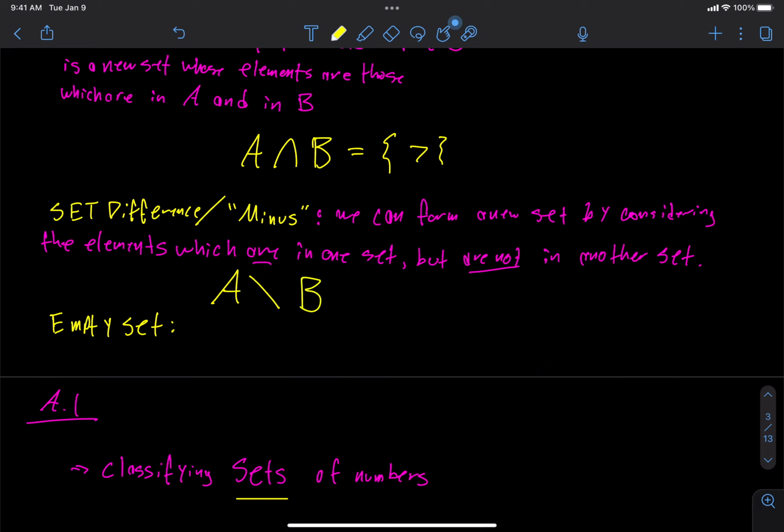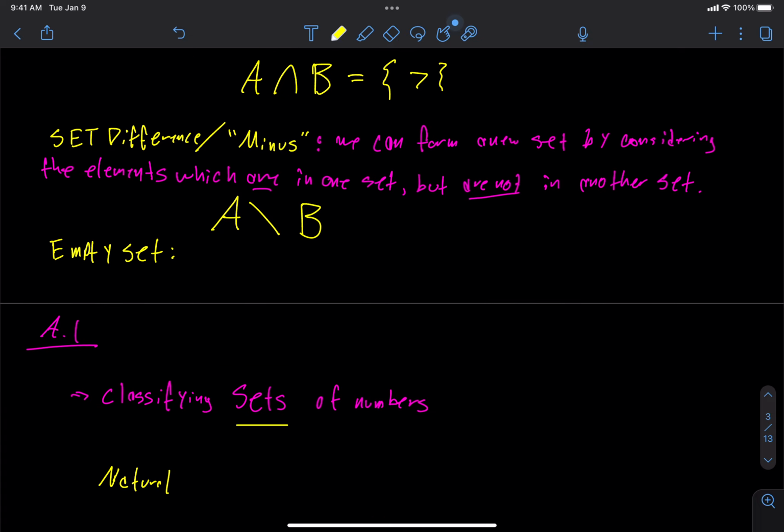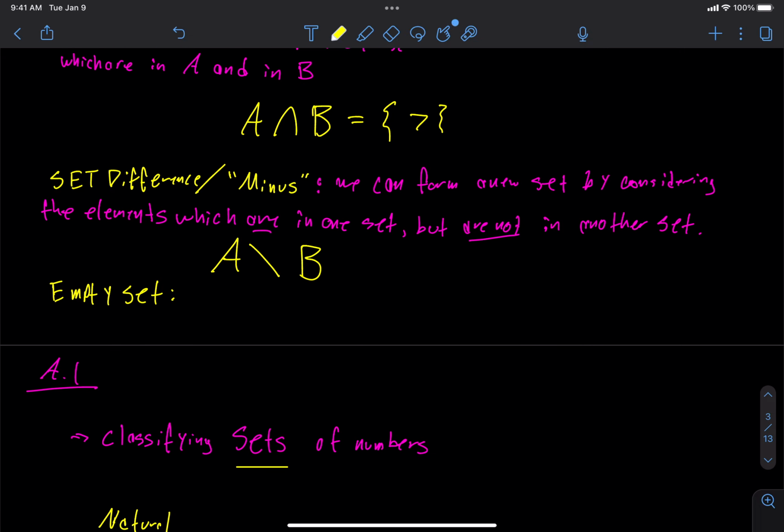A forward slash, or is it a backslash? I don't know. I think it's a forward. Is it a backslash? It's a backslash. All right. Whatever. I'm not a typologist. I'm a mathematician.